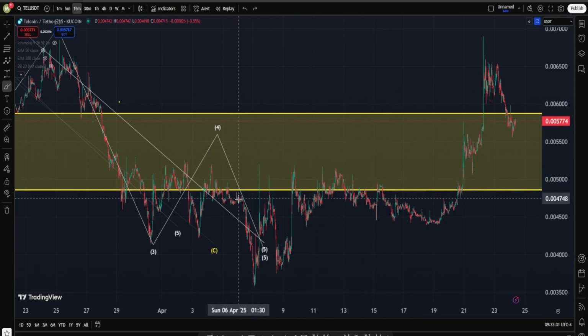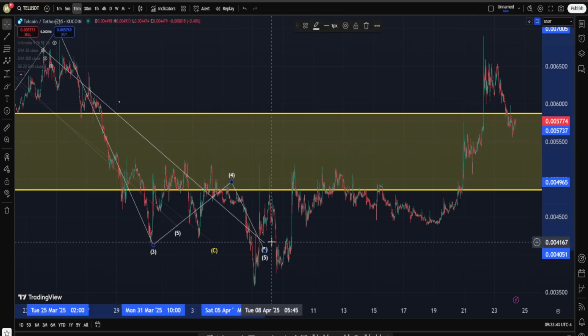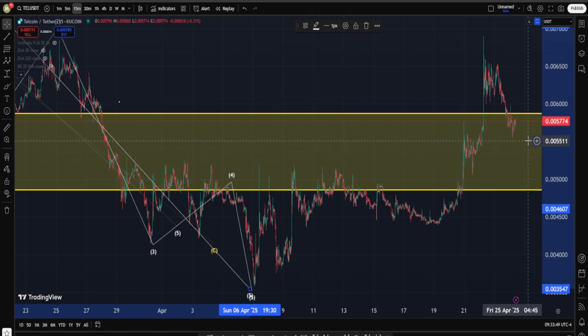So what happened? We did get a move on the downside, and now I'm going to say this was actually an A, B, C, D, E, a triangular structure into our wave 4, potentially yes to about this point, and this is our final move down into wave 5, suggesting maybe the low in TEL is already in. So this is a beautiful bullish sign.